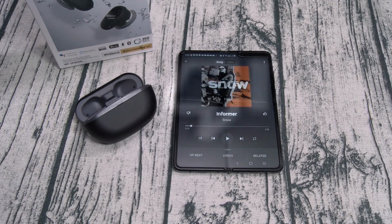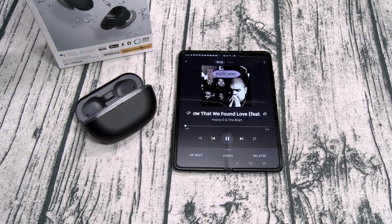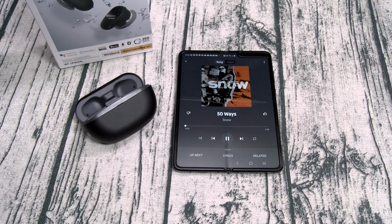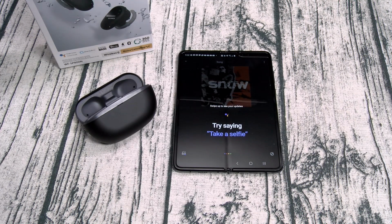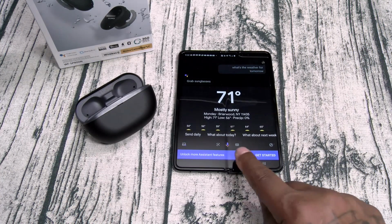All right, so now let's check the touch controls. One tap on the right side for play and pause. Okay, no problems with that. Double tap to skip to the next song. Okay, that's fine. Triple tap to reverse. Okay, that works. And long press for your voice assistant. What's the weather for tomorrow? Okay, no problems with that.